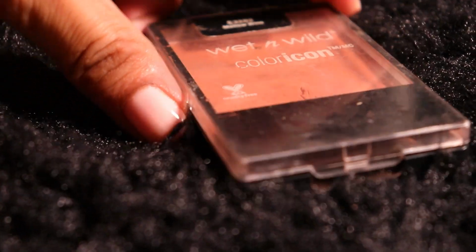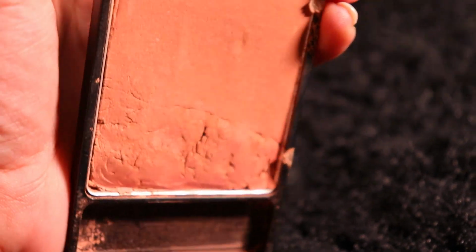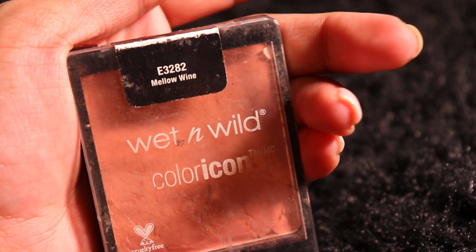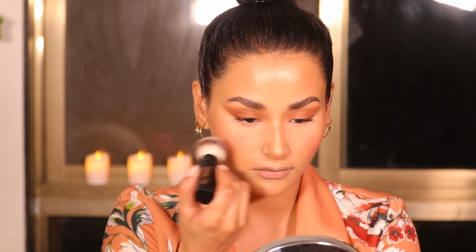Now I will switch to my peachy apricot blush. It's from Wet n Wild. It's very affordable and it looks dirty, please, because I have broken it and then I tried to make it up. So it works beautifully, and that's the reason I'm still using it. It gives you a very nice flush of peaches.